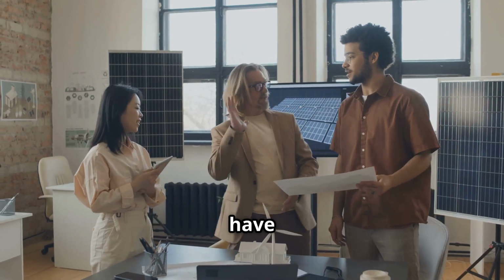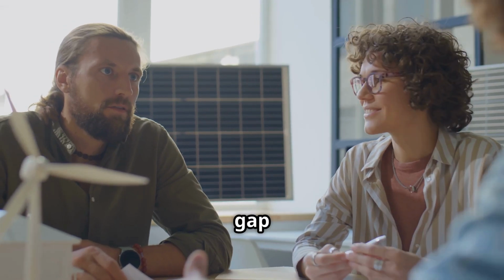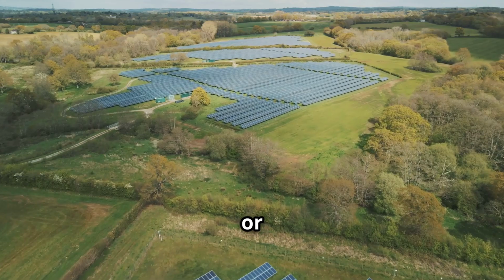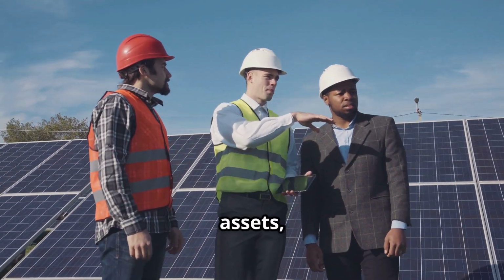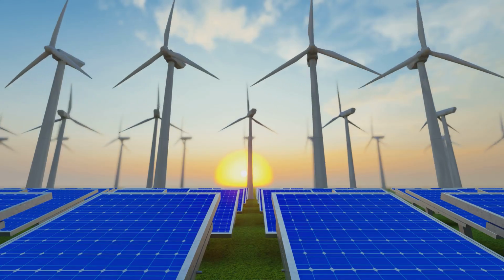In fact, some developers have turned to self-insurance or captive insurance structures to fill the gap, especially for large-scale solar or wind projects where traditional coverage is either too expensive or too narrow. For example, a solar developer might set up a captive insurance company to insure its own assets, then use reinsurance to manage the biggest catastrophic risks.